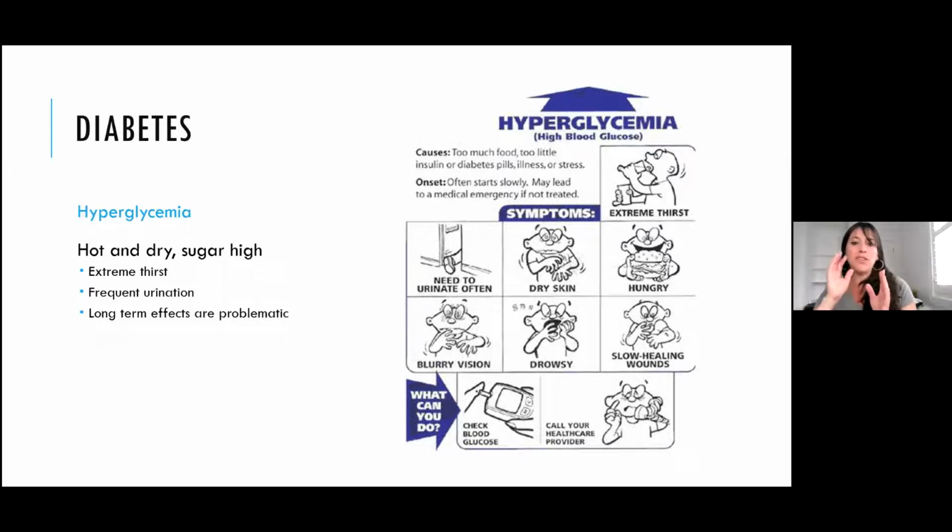They can also go into something, and this is a little bit more advanced, called diabetic ketoacidosis, which means their sugar is really high. You have all probably heard the word keto before, but it puts you into ketoacidosis. That can be really dangerous and requires hospitalization.